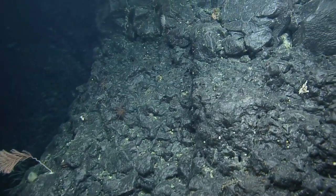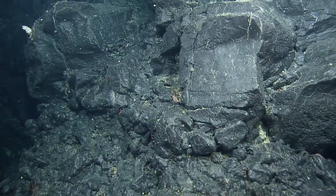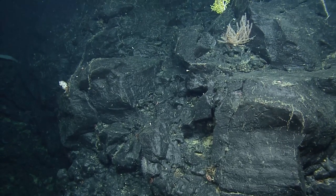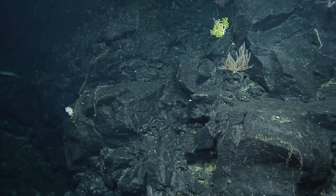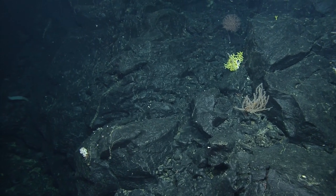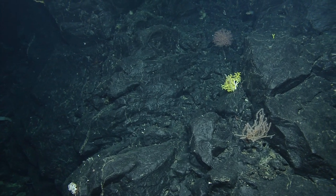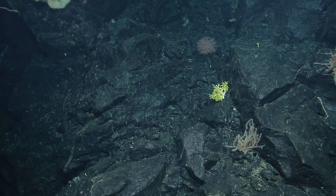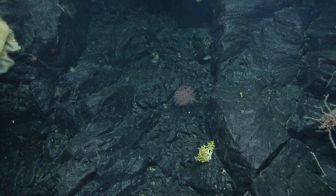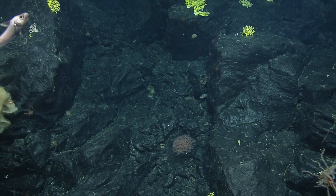Yeah, it is always so stunning to see these communities and how they change by the very small localized differences, whether that be topographic or substrate or current. It is pretty amazing. And so right now we're hoping to start moving towards the summit a little bit more to try to get an idea of what characterized the communities at the summit.